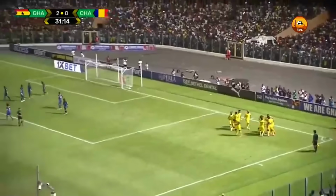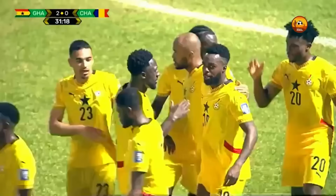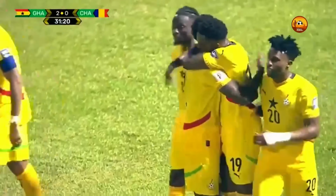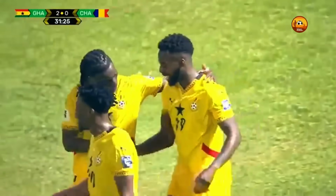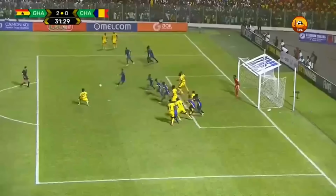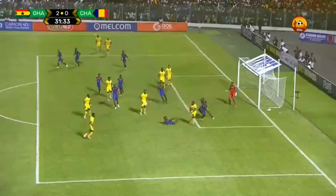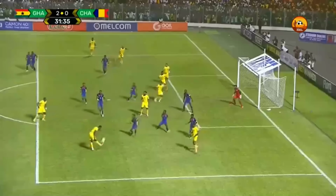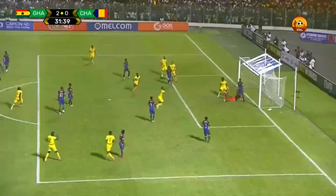It was oh so simple. Of course, it required a quality delivery. And that man in picture, Inaki Williams, gets the final header. No offsides there. And we'll see this line very much onside, absolutely.